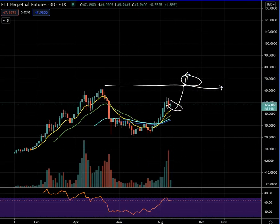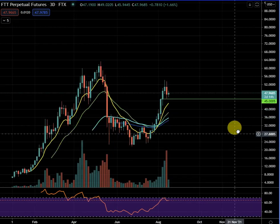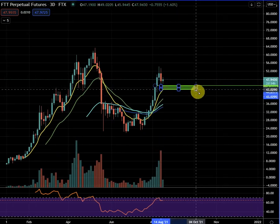Can it dip down? Can price dip down below this? Well, if it does, I would look for a bit of a buy point, probably down here below it. I don't know if you're already in this or not. I would keep an eye out.